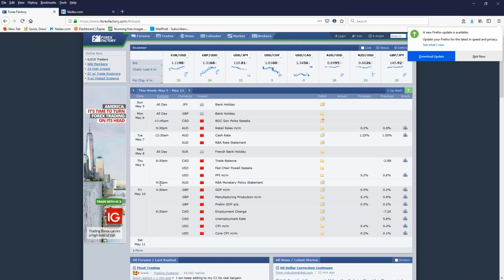Then on Friday morning, we have several British pound reports, the GDP month over month, manufacturing production month over month, and then the preliminary GDP quarter over quarter. Also at 8:30 Friday morning, we have the Canadian unemployment change and unemployment rate. Those two do move the Canadian dollar, very high volatility report. So watch out for those. And then we have the CPI and core CPI. Both of those are month over month.